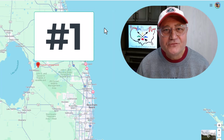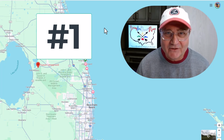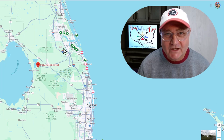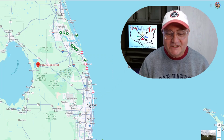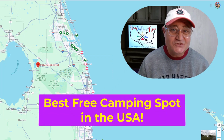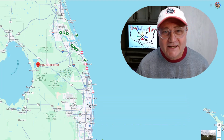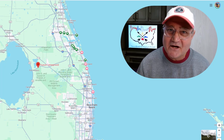My favorite free campground in all of Florida is Dupree Campground. Folks, this is located right outside of West Palm Beach, Florida. Here's Lake Okeechobee, here's Dupree Campground, and there's West Palm Beach. There's lots to see and do in the area. This campground has hot showers and flush toilets. It is big rig friendly, and if you click on the video that's on your screen, I take you there for the full tour.